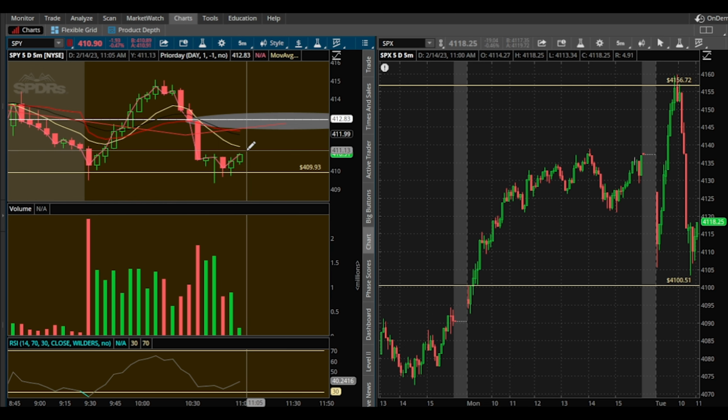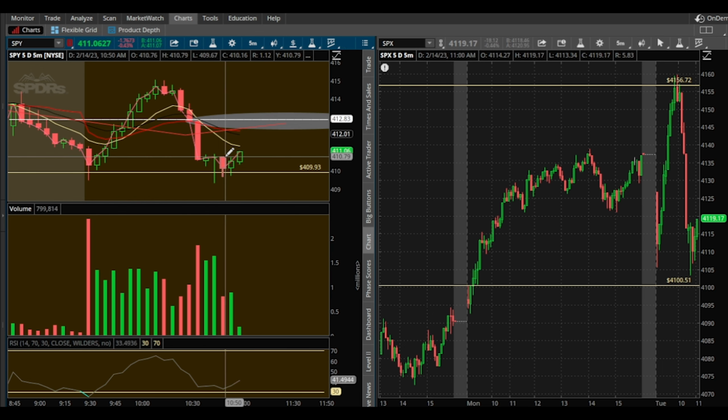Looks like it's about to push on up there. Very happy with my overall day. Yes, I could have held longer and made more money, but it worked out. Team Bull members make money. It's a win-win to me.